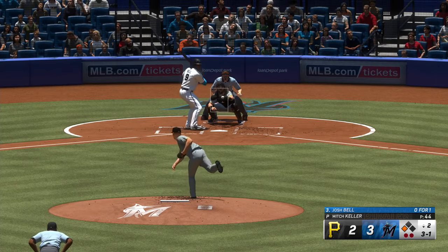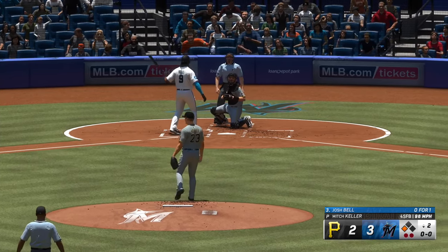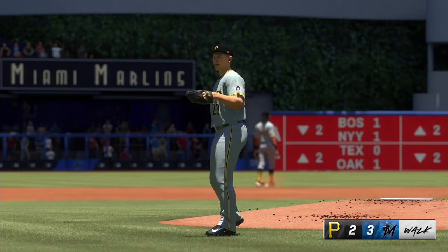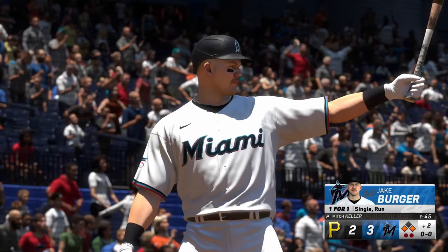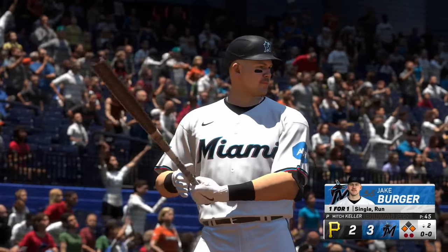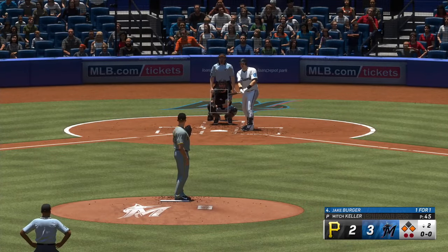And the 3-1. So now two on and two outs. Pretty easy walk right there. Last pitch wasn't even much to think about. Now that out. And up next for Miami, Jake Berger, 1-for-1 with a single and a run scored so far.